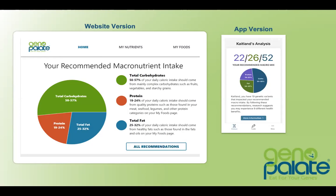And as I mentioned earlier, your recommendations for each macronutrient were based on peer-reviewed research studies. So the percentages indicate a percentage of your calories dedicated to each of these three categories. They should all add up to around 100%. Now, on the GenoPalette app, you can toggle between the percentages and the calories or grams of these macronutrients. We have been able to provide you with an estimated energy need based on your answers to the onboarding questions, such as your age, height, weight, activity level, and goals.